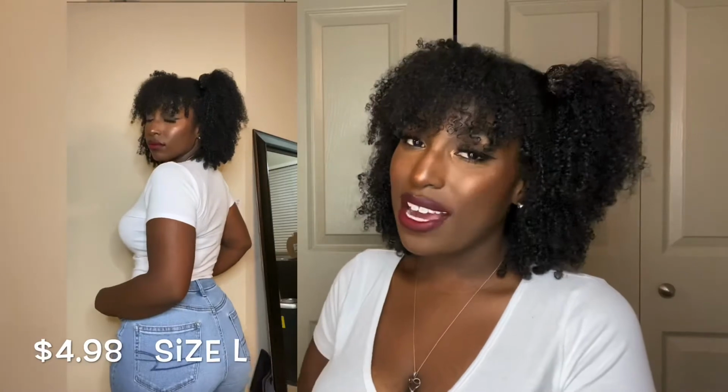So now onto the clothes. The first thing that we're gonna start with is this white top that I have on right now. I'm gonna put me wearing the clothes right on over here for you guys so you can see. But I got this bad boy in a size large and it was $4.98 after the sale price. It's final sale, but it fits me perfectly, showing off those curves. I love how it feels. I mean, it's just a typical cotton material.